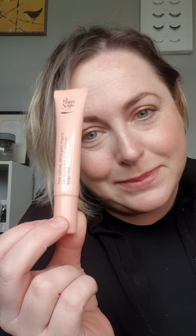Okay, and this is Peggy Sage again. They are featuring in everything I'm doing. This is my absolute favourite. And I buy these, I probably buy a couple at a time. I've got one on the go at the minute, and this is its backup. This is their basically anti dark circle concealer in beige rose. They do two different colours. They do another one which is a bit more beige, but I prefer this one for counteracting the blueness of a dark circle.